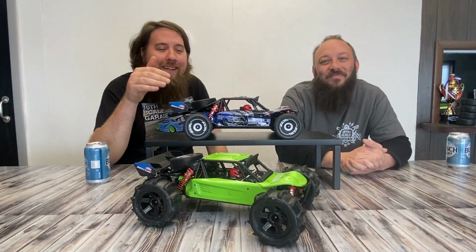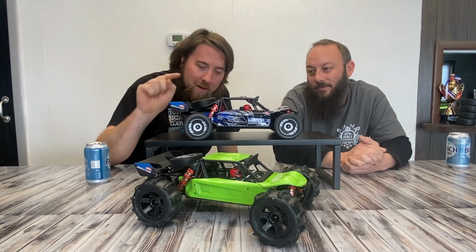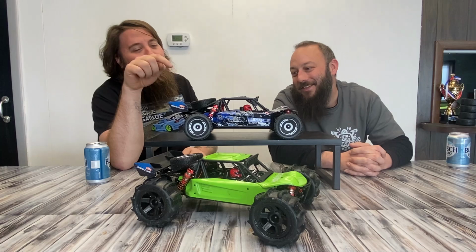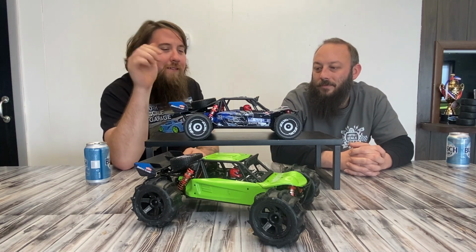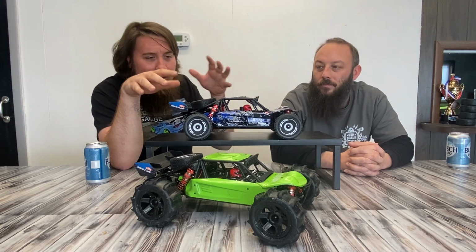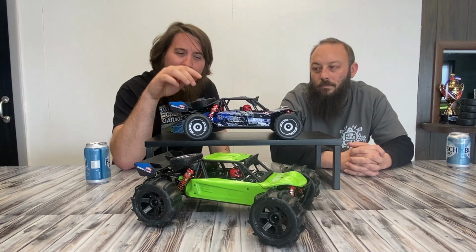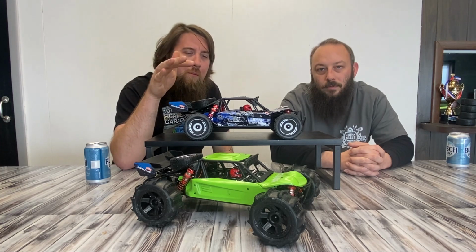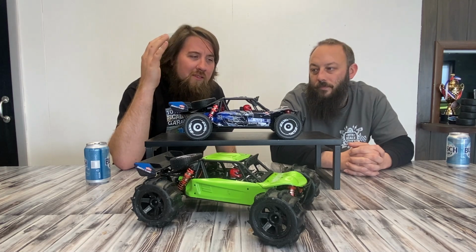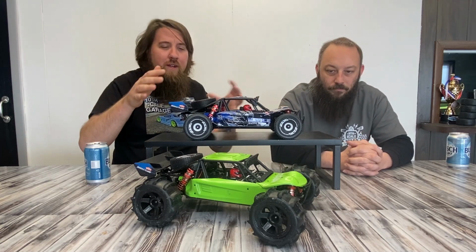And last but not least, we have the biggest Wltoys that I own at the moment. This is the 124018. Odd name, but a really cool truck. This is basically the same as the 144001. It shares a lot of the same components. Pretty much all the electronics are the same. Wheels and tires are the same. Suspension is the same. It's just a longer, little bit beefier truck.